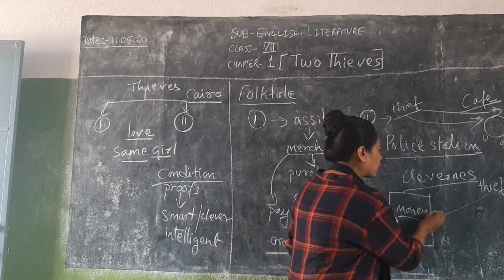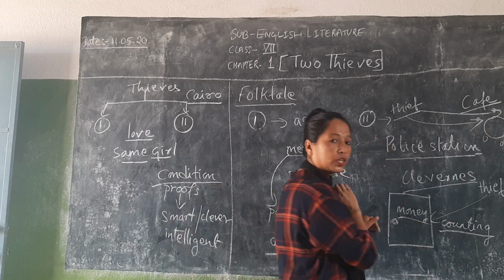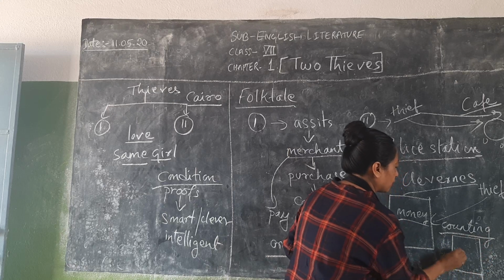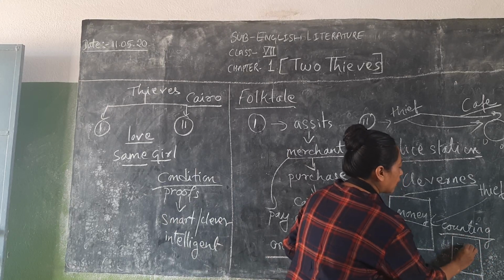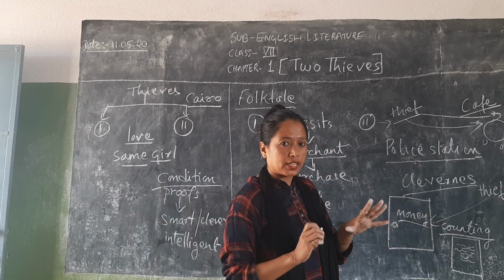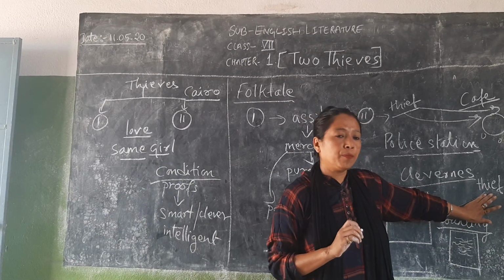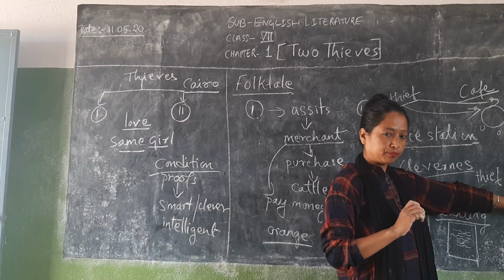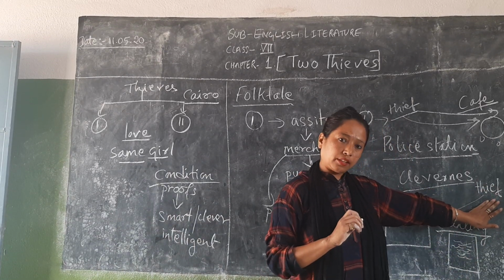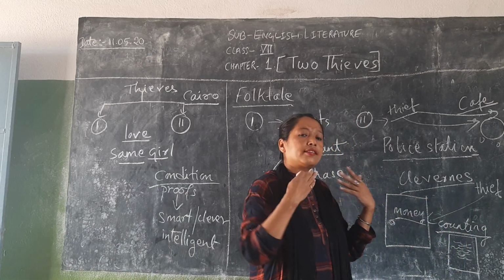The thief, after counting the money, what does he do? He writes one note on a paper. And what was written in the note? It was written that this amount of money has to be given to the thief by this merchant. That means the merchant has to pay this certain amount of money to the thief. Now he takes that paper and keeps it with him and then he sleeps again.